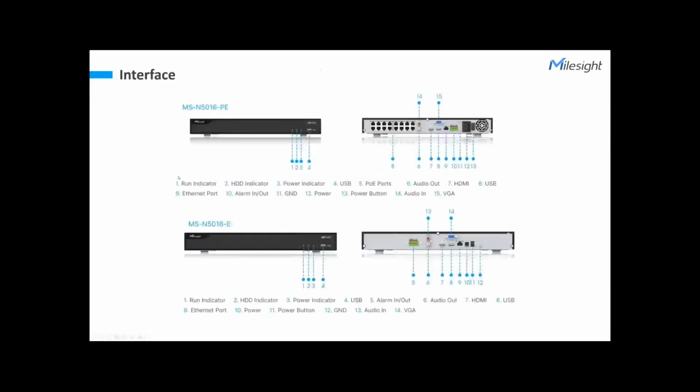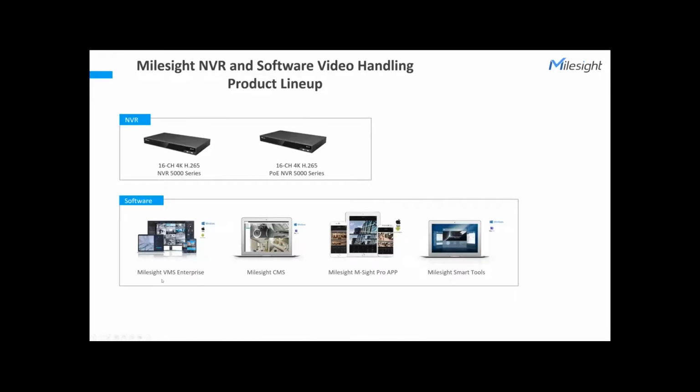So, but software-wise, VMS, video management system, is for, I would say, medium to large installs. This would be your sort of central management situation with many cameras presented on multiple monitors, like a monitoring station, security station type situation. The CMS I found very useful in managing the cameras, the setups, and how they're provisioned with what settings. It has some bulk provisioning availability in there. So if you want all of a particular model to have the same settings, you can do that.